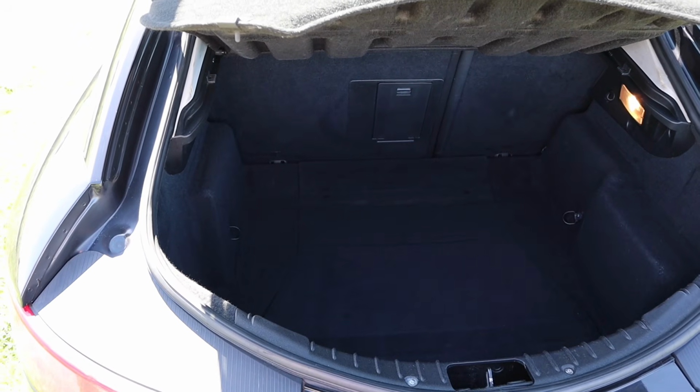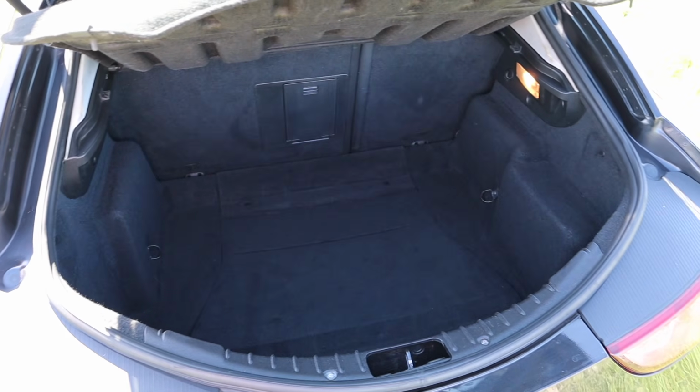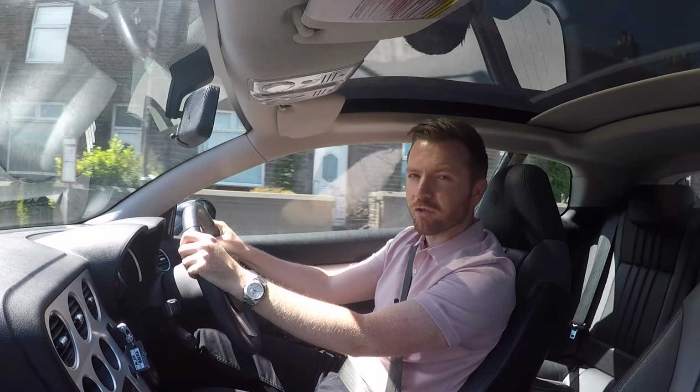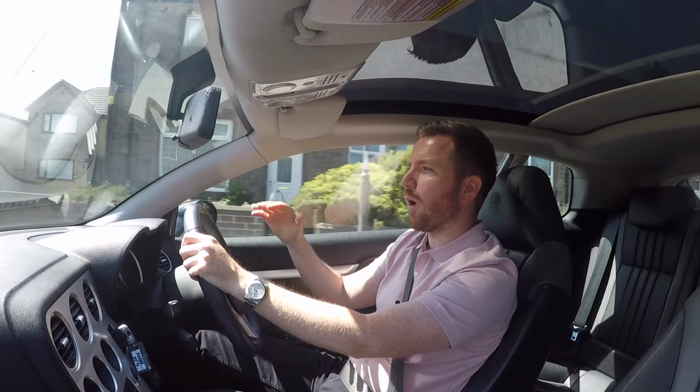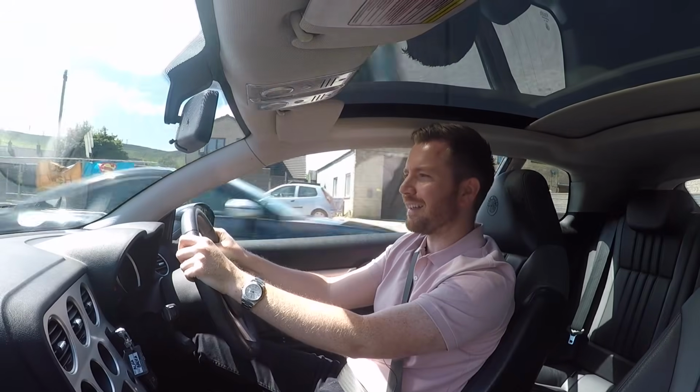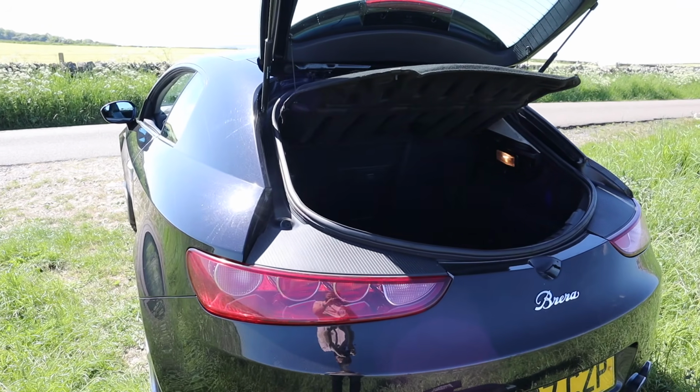The boot space is quite good. Because it has quite a large backside, you do get a lot of room back there. 300 litres to be precise. The actual opening could be better. It's quite high up and it can be a little bit tricky to get things in there, but you can't really complain about the overall size of it.